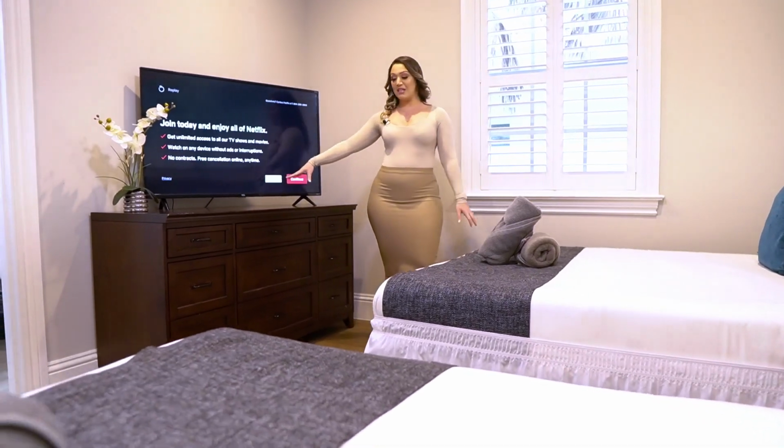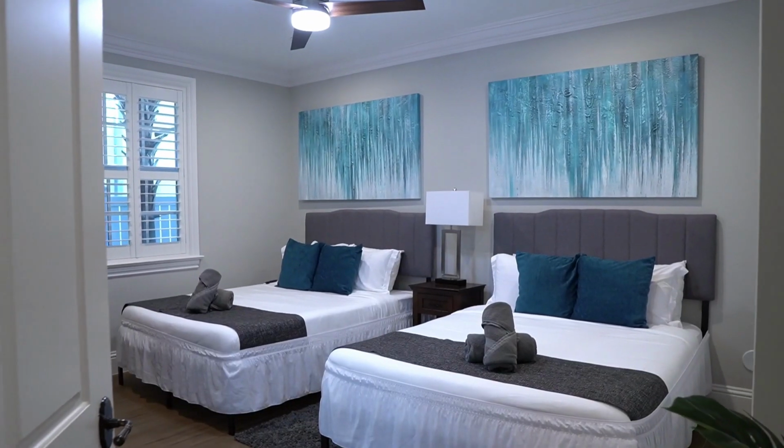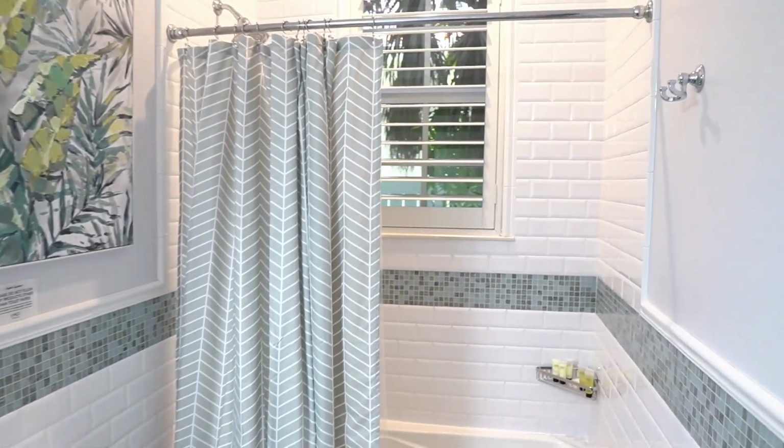Again, you know, flat screen TV, dresser, again with these plantation shutters. You have your full beautiful closet over here. And this is an ensuite bedroom where it has an ensuite bathroom right here.